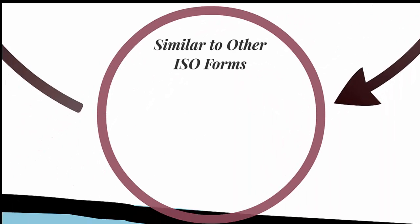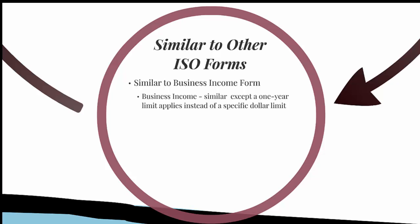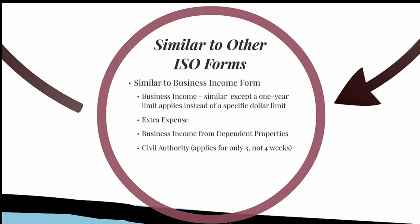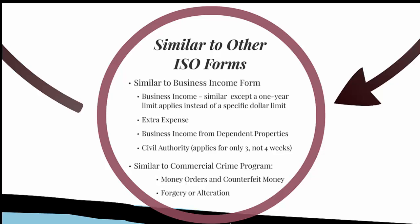And then similar to other ISO forms, not the building and personal property, but first similar to the business income form, are business income, except that there is a 1-year limit instead of a specific dollar limit. And extra expenses are covered, as well as business income from dependent property, similar to the business income form of the CPP. Civil authority is also covered, but it applies for only 3 weeks, not 4 weeks, like the business income form. And then similar to the CPP's commercial crime program, money orders and counterfeit money are covered, and forgery or alteration.